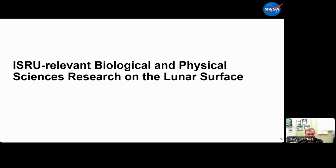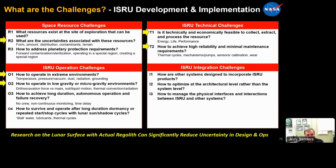Next chart. So I'm going to talk a little bit about now what kind of research might be done from both the biological and physical aspect. We plan on doing a lot of stuff on Earth, obviously, and using microgravity and low G spacecraft and airplanes. But what would going on the lunar surface give us? So if you go to the next chart, we have identified what the challenges are with respect to ISRU from a resource understanding, from an operational aspect, from a technology aspect, and from an integration aspect. And so I started to identify, what are those research aspects: uncertainties with the resources, operating in extreme environments, the impact of low and microgravity, and how you might maintain all of this.